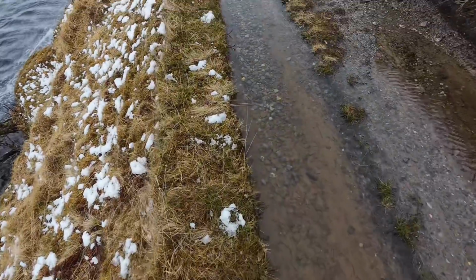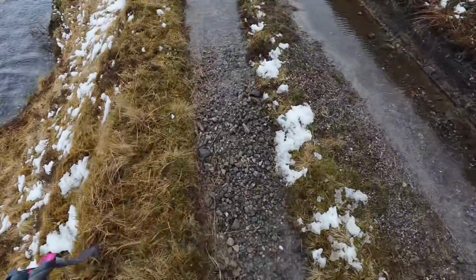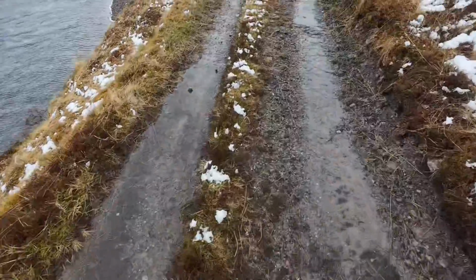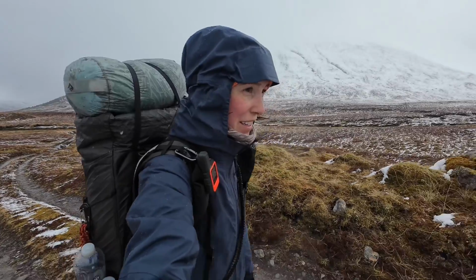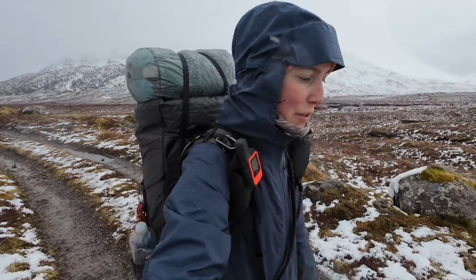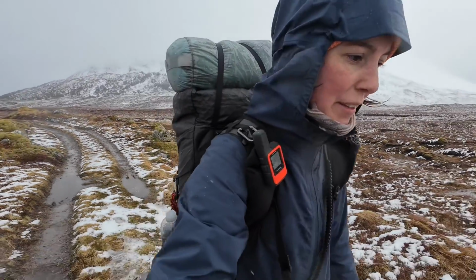So much water, and it's so deep in places, a lot deeper than my ankle. Whew. Now it's not snowing anymore, but it's raining and it just won't stop. Oh. Whew. This is so much harder than I thought it would be.